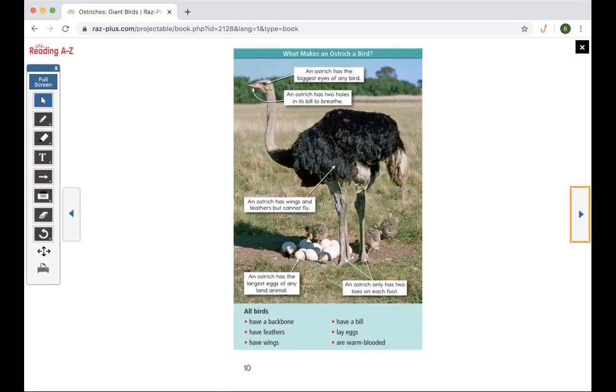I'm going to go to where the eggs are. An ostrich has the largest eggs of any land animal. And some people will eat ostrich eggs. And then I'm going to go to their feet. An ostrich has 2 toes on each foot, and we have 5 toes, but they only have 2 on each foot. On the bottom, it says all birds have a backbone, have feathers, have wings, have a bill, lay eggs, and are warm-blooded. And that's what we learned yesterday in our bird video.